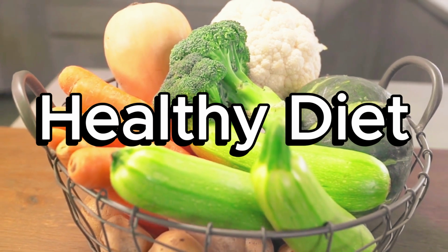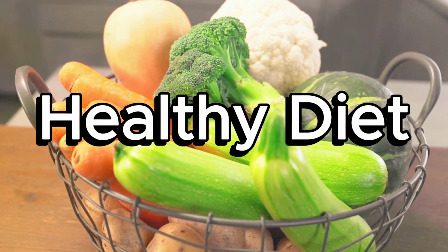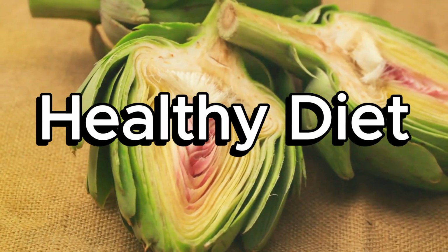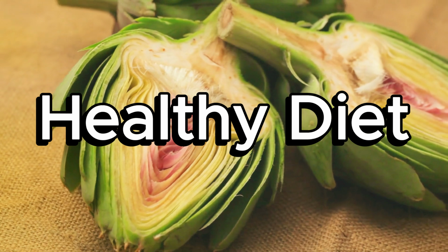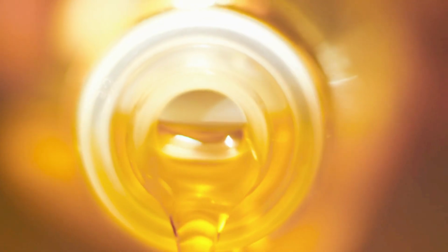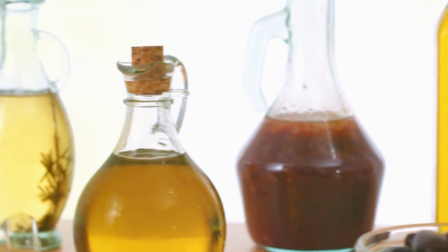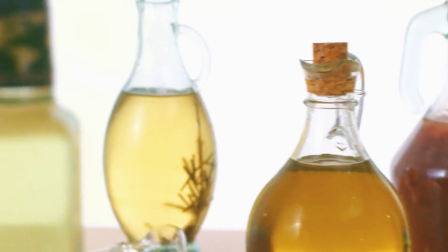Include a variety of foods that stimulate bile production, such as beets, artichokes, and leafy greens. These vegetables contain compounds that support liver function and bile flow. Incorporate moderate amounts of healthy fats, like olive oil and coconut oil, into your diet. These fats can help stimulate bile secretion without overwhelming the digestive system.